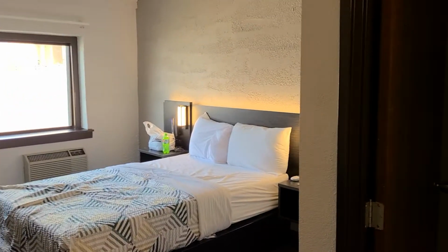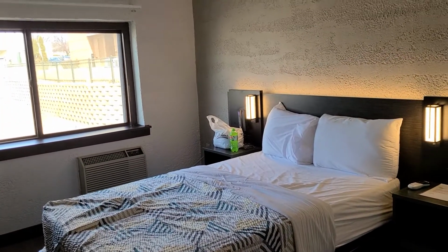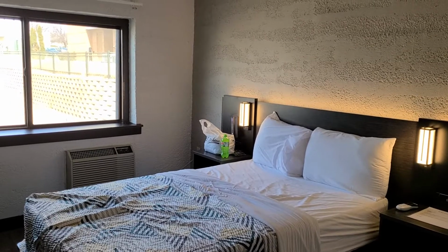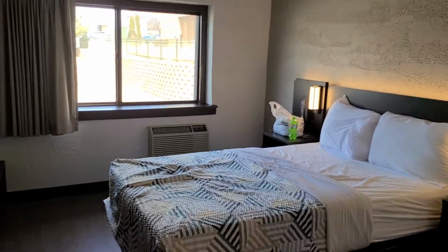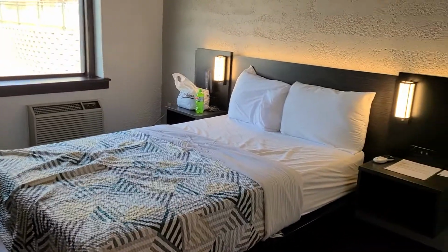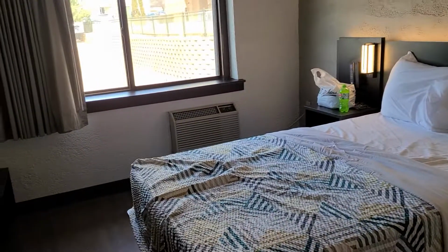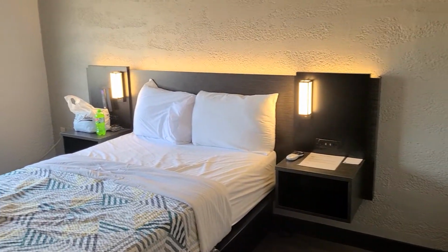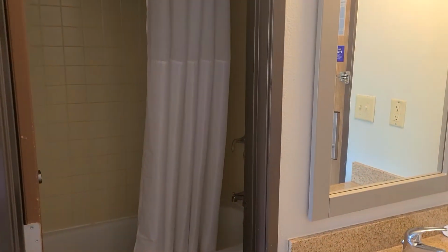So my overall opinion, it's actually pretty nice. Just not that big, but at the same time, it has everything you need. And definitely worth it for a budget hotel if you want to save some money. If you're traveling by yourself, or even if you're not, you want to save some money among friends, that'll save even more.